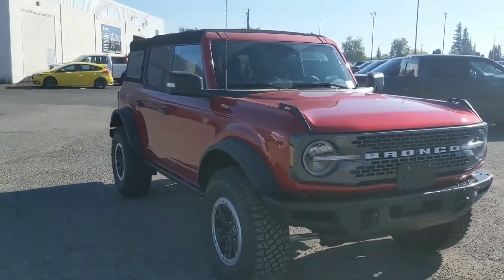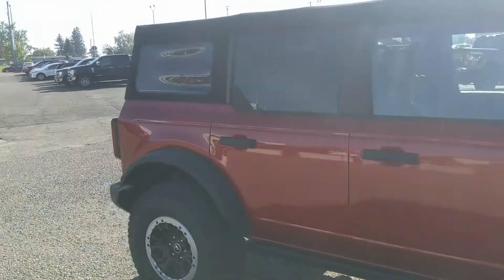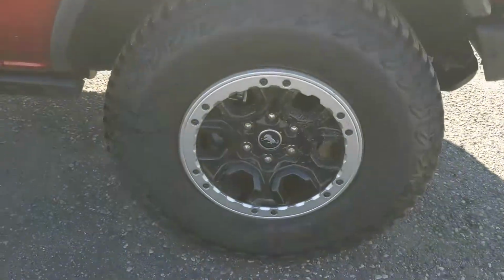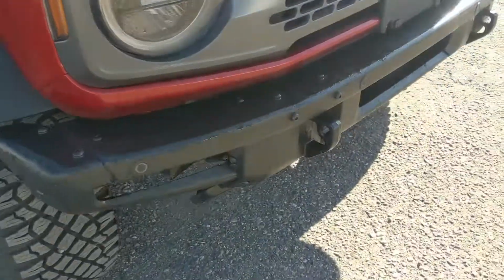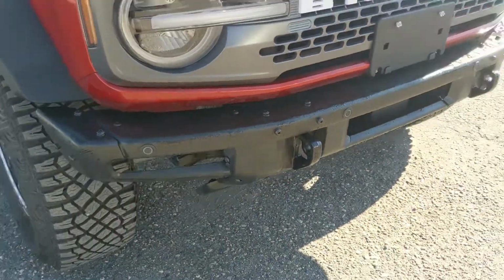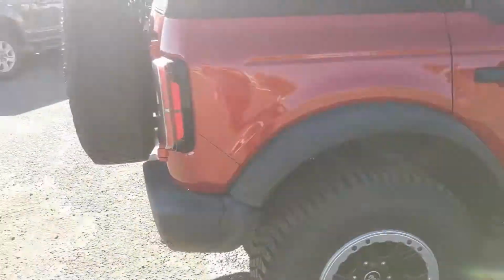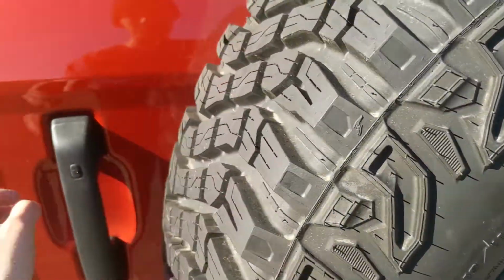Taking a look at the 2022 Ford Bronco in a Badlands trim with the Sasquatch package and powered by a 2.3-liter EcoBoost engine, providing you with excellent power and fuel efficiency. And the Sasquatch package gives you some big old 35-inch tires with beadlock rims, as well as having some bigger fender flares. You've got the modular steel bumper up front, skid plate down below. You have rock sliders down below along the edge of the vehicle, and taking a look at the back where you have your full-size spare, of course, to match the Sasquatch package.